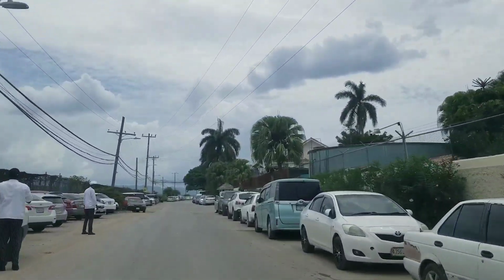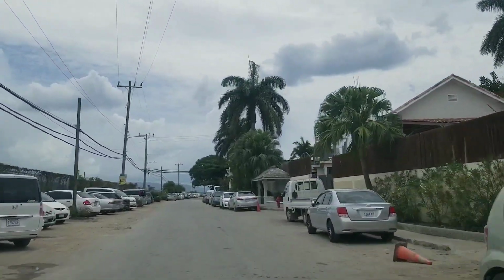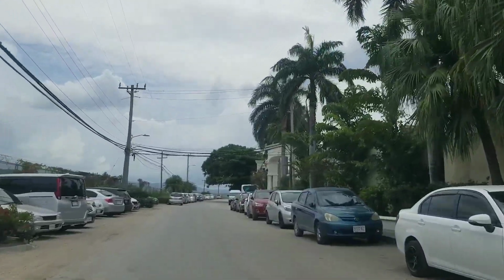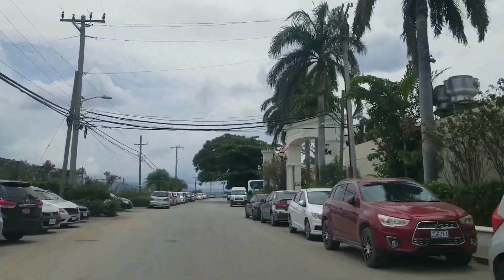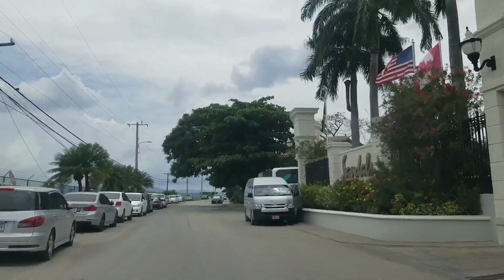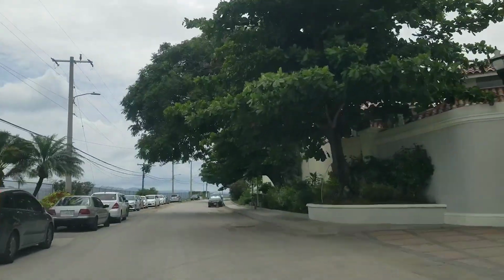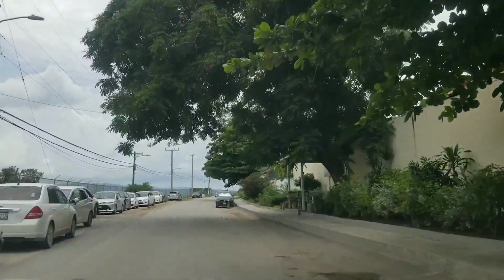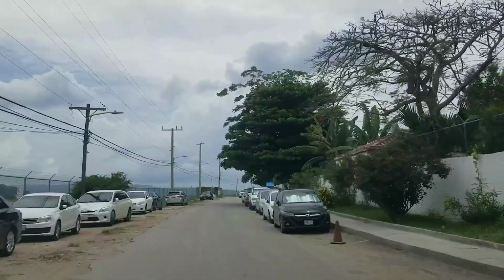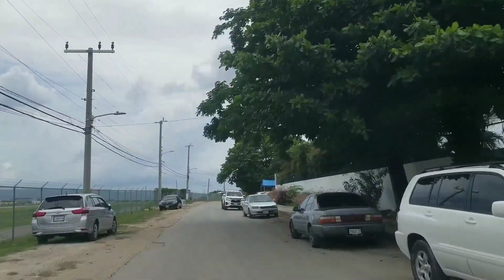The airport project, one part is the extension of the runway. And that's going to cost 5.3 billion Jamaican, or 34 million US. But there's additional work that's going to be done at the airport. So the total budget is 10.9 billion Jamaican dollars, or 70 million US dollars.